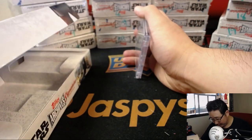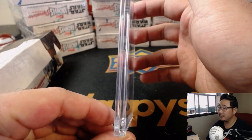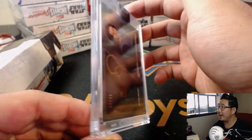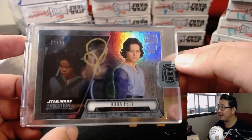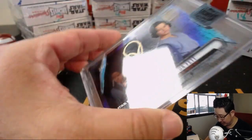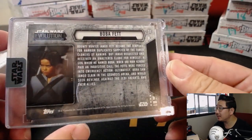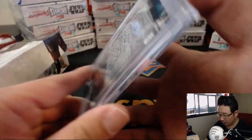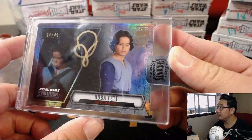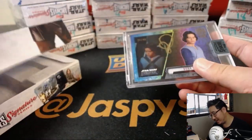Actually, we'll send you the box too. We have 24 out of 48 Boba Fett from Star Wars Evolution. Nice. We did some Star Wars Evolution boxes a little while ago. There you go. The son of Jango Fett, of course. Probably one of the best acting performances in the prequels. And there you go, Justin.